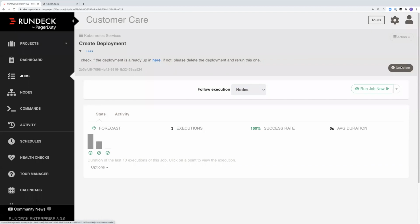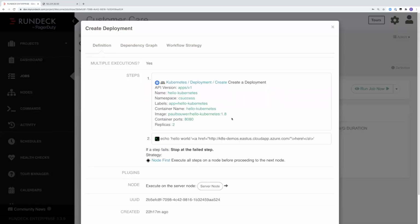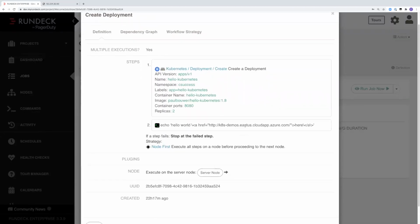So I'm going to go into my Rundeck job here and just look at the definition. What I'm seeing in this definition is that I, as the SRE, have created a Rundeck job that is a workflow. A Rundeck job workflow is a series of commands and steps that are executed as part of one single job. As part of one single job, I may have a multi-step process that can include hundreds of different steps, or in this case, it just happens to have two.